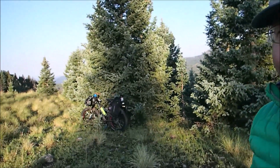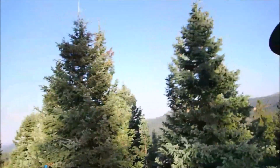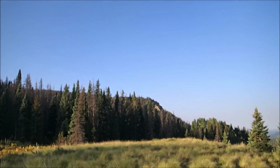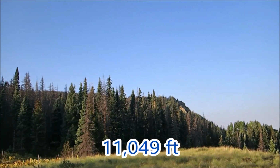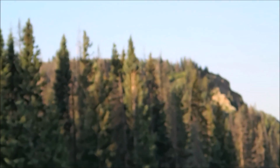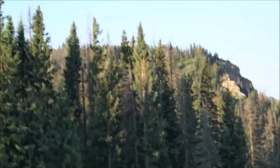My bike over there, you see it? It's just soaked. So I'm going to have to let the sun come up a little bit. I don't know that I'm going to go any higher, because I would have to go up to the top of this, and that's over 11,000 feet.